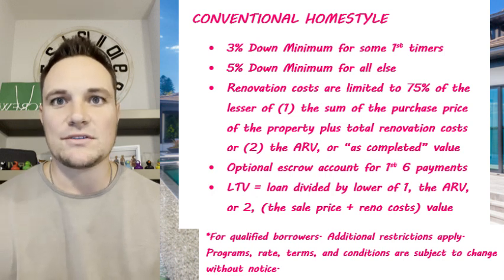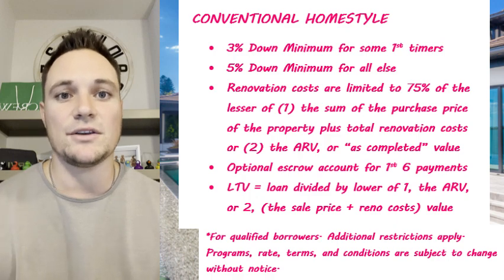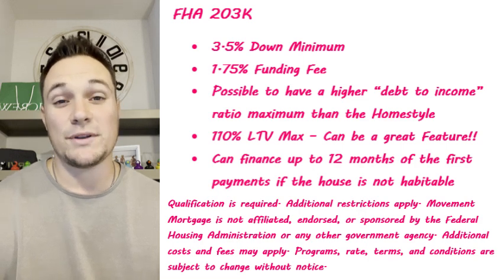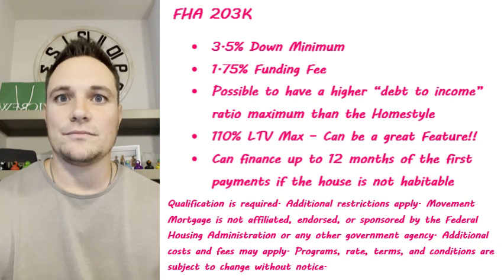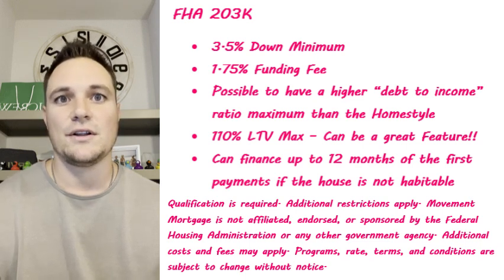This conventional HomeStyle renovation loan is better for having a lot of equity in the property, and I'll tell you why in a minute. And then you have your FHA, what they call a 203K renovation. 3.5% minimum down payment here. You do have a 1.75% funding fee, just like all FHA loans have. It goes on top of the loan amount. It's a pretty big fee you can't get away from. You're going to be paying a consultant fee, inspection fee, totaling a few grand extra.